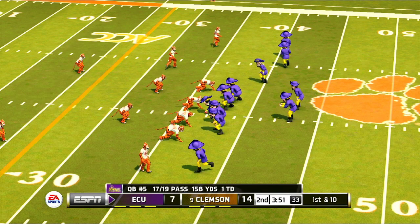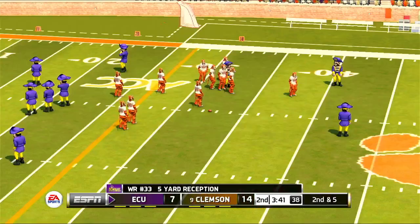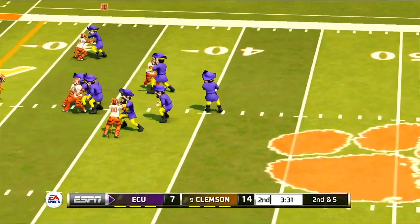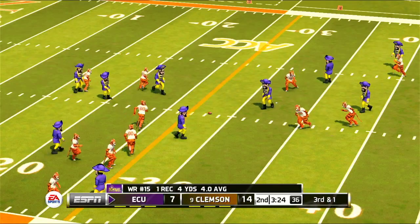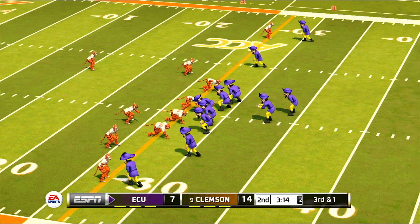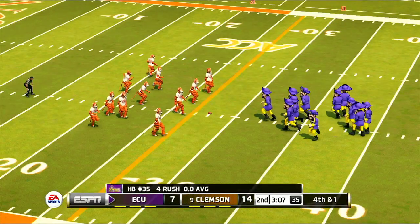First down. Quick strike to the receiver. And he's taken down at the 32. That's good for a gain of 5 yards. That brings him second and 5. Third down. They tackle him there, and he's still going to be short. So they're going to go for it here.